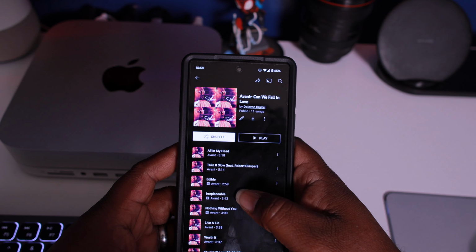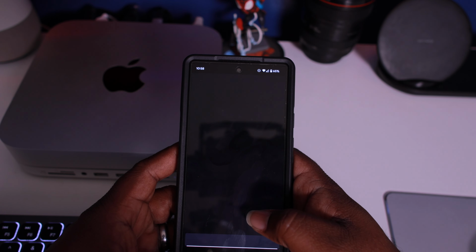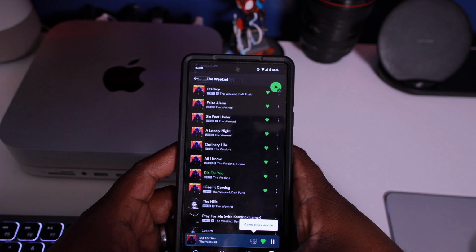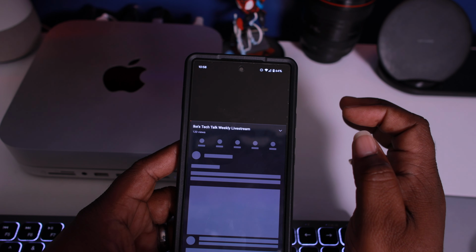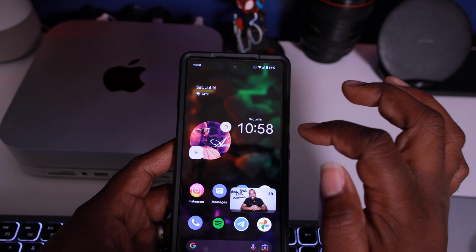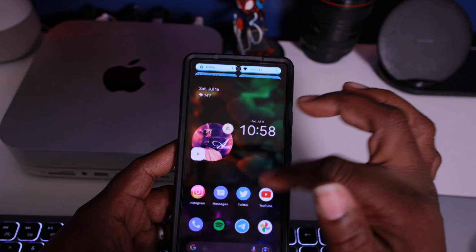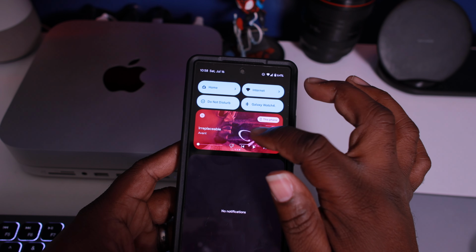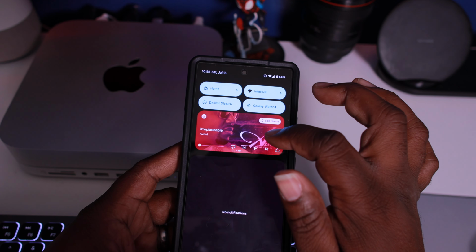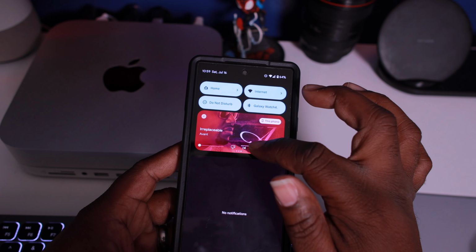So if I play something under YouTube Music here, and play something under Spotify here, and let's say I play something under the YouTube video, right? If I click it away and slide down, all three of those players are there. Here is Spotify playing, actually on my speakers in the other room. Here is my YouTube video, and here is YouTube Music right here. You can just pick between the ones that you want to play, which is pretty cool.